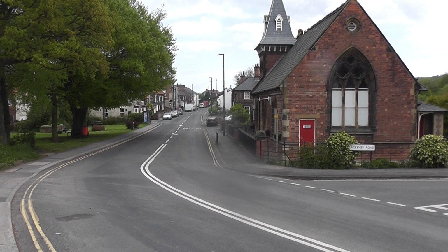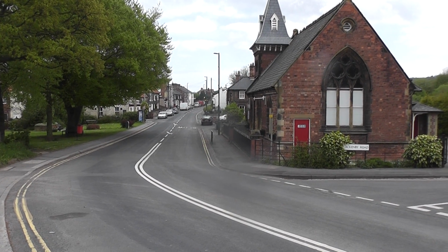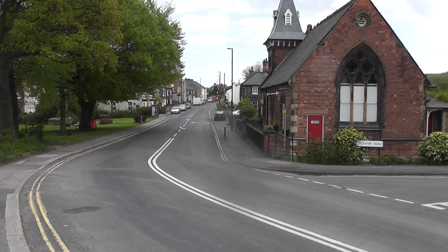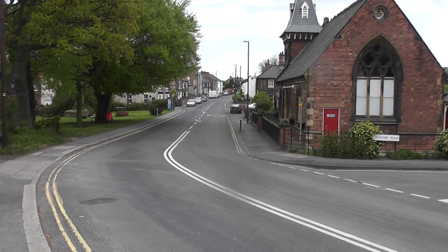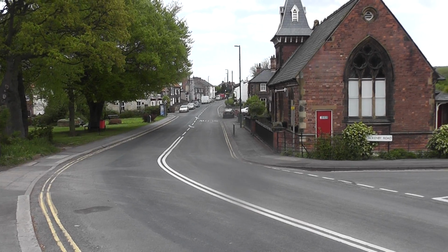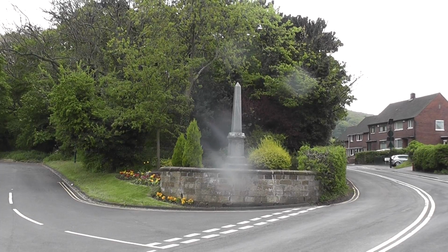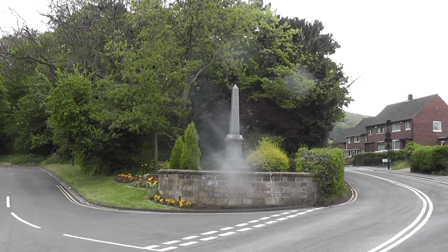There are many photographs of this. This is 2013, so I'll just add to them. Lazenby High Street. That's the War Memorial, looking much better than I remember it. Obviously much better, much more cared for now.